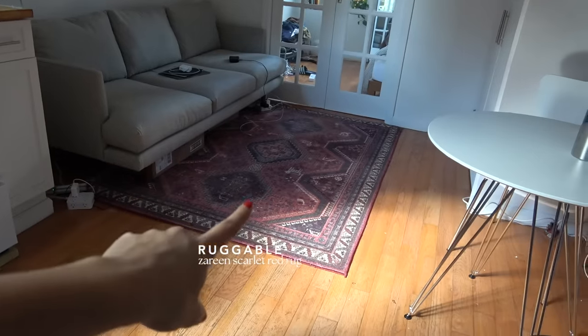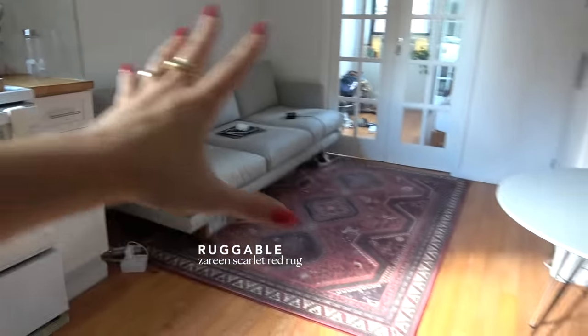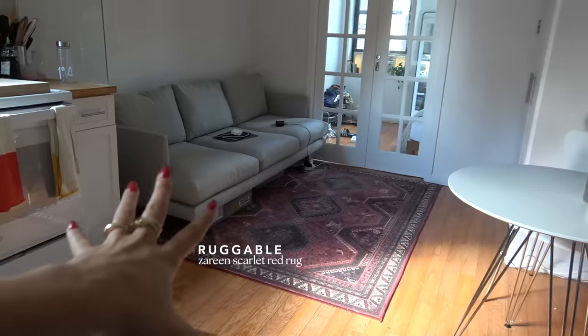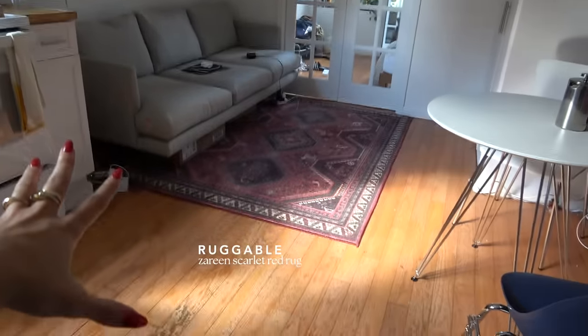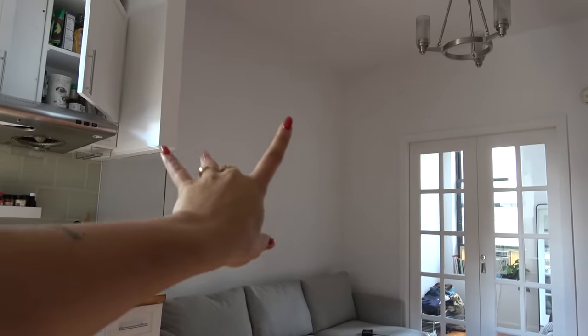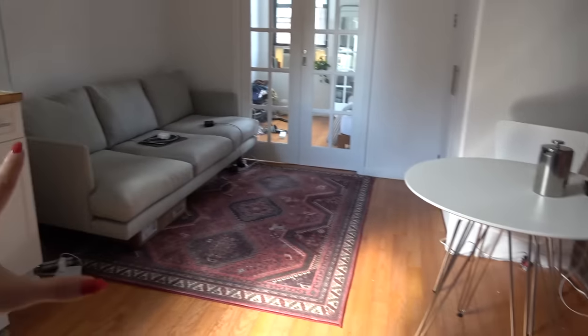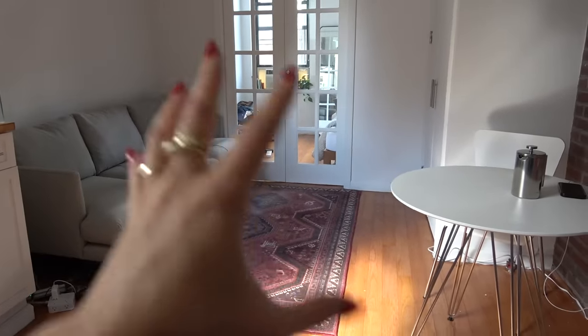We've got this rug from Ruggable, and I actually love it, and I never really thought that I would go for a red burgundy rug, but I think it looks so nice and cozy. We're planning to do a bunch of stuff with this wall, like try to put some type of shelving also here and artwork. And just these alone make the apartment so much more livable.